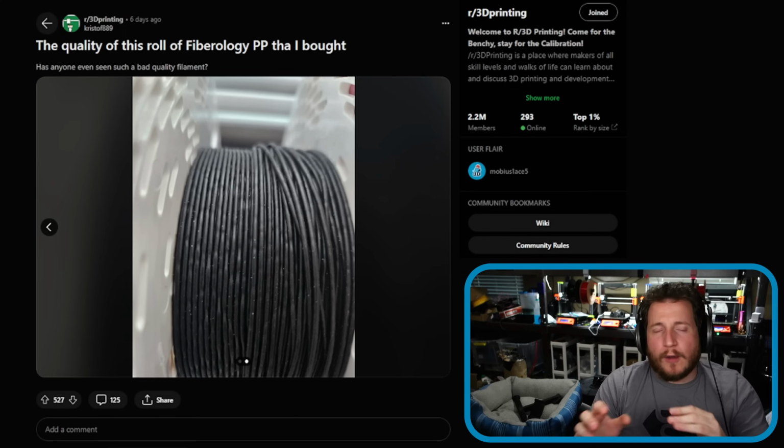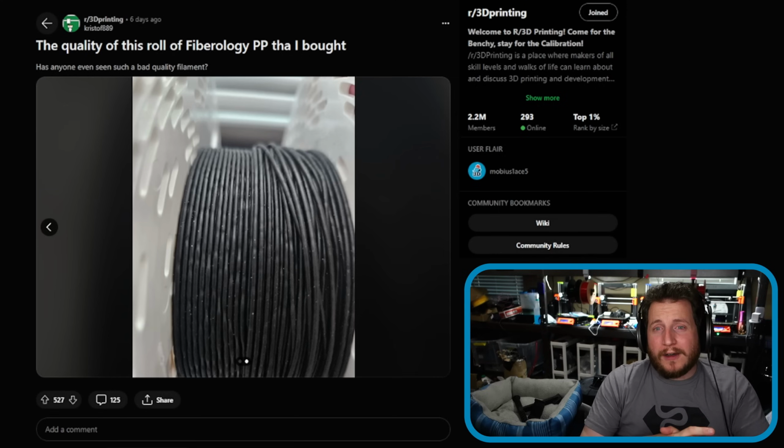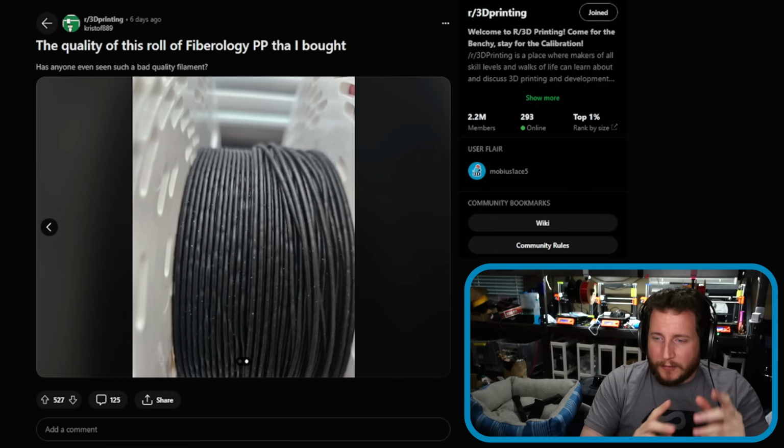Thankfully, Fiberology, along with many filament brands, are very, very good at taking care of this stuff. So I'm not too worried about it. But for a premium quality filament, you should not have this problem. So hopefully it gets taken care of.